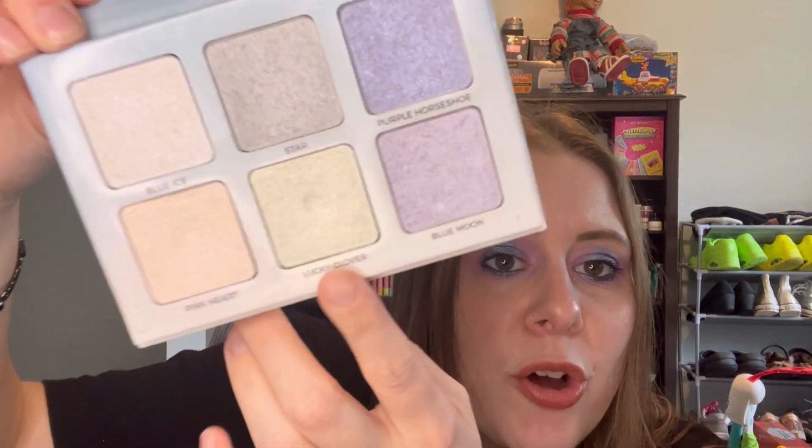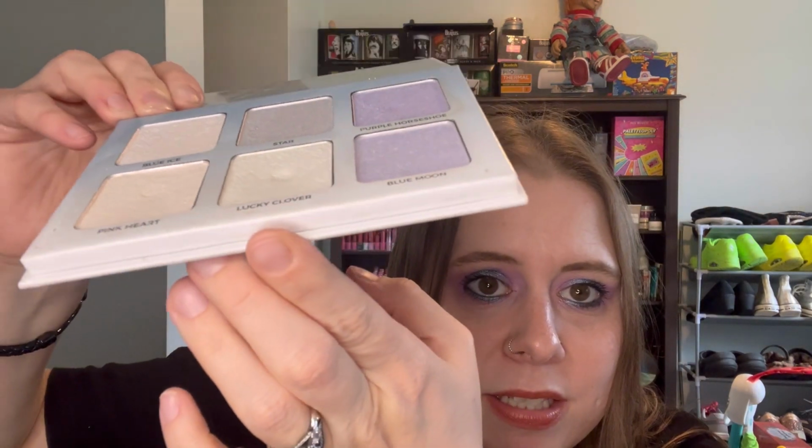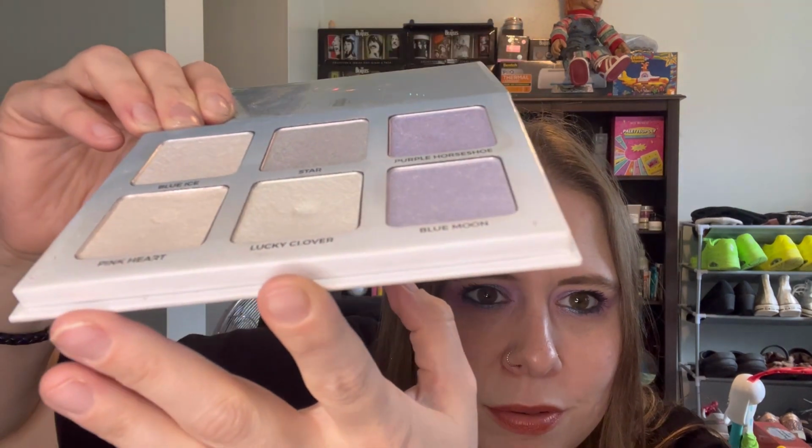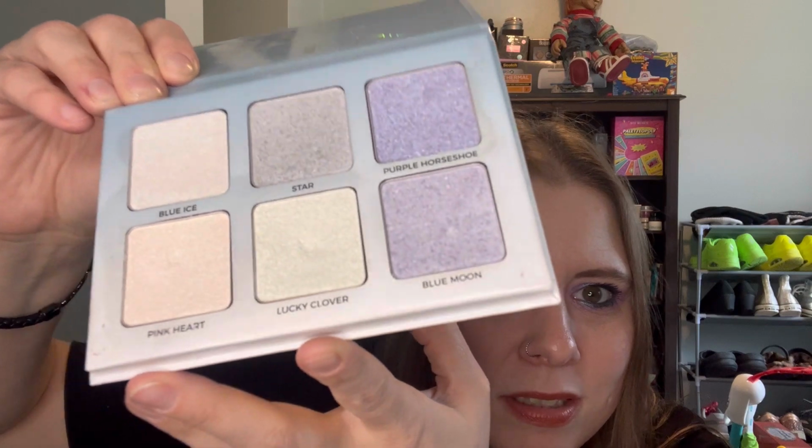But yeah, anyway, about this, I don't know if I can hit pan in 5 more uses. But another question is, do you think I can hit pan in Lucky Clover in 5 more uses? Or Pink Heart? Ooh, I don't know.